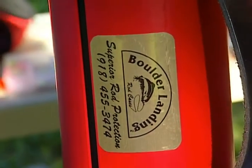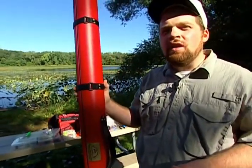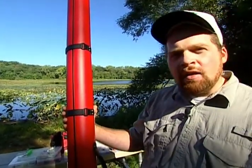Make sure you don't skimp on your rod tubes. They don't have to be expensive. You can even build your own out of PVC. But most importantly, you've got to get your rods up there. Don't take any shortcuts. Pad it up nicely, make sure everything's okay, and you'll be fine.